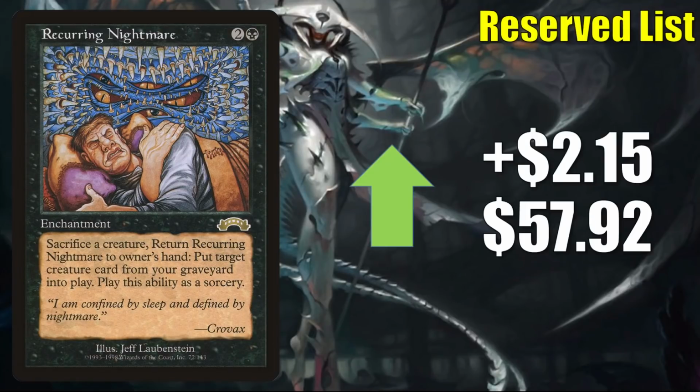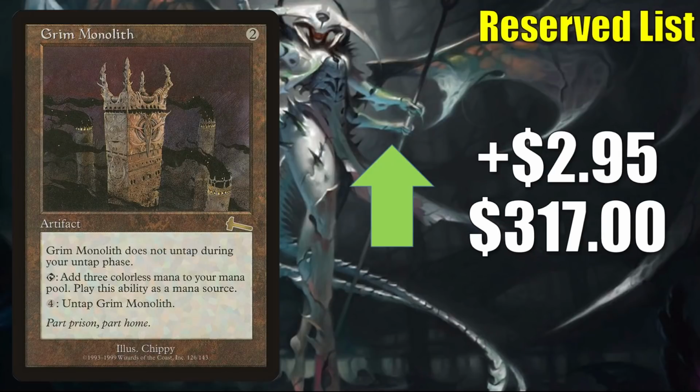It is Recurring Nightmare. It goes up $2.15 this week to $57.92. Grim Monolith, this is up $2.95 to $317. This is in Legacy Colorless Cloudpost. It is also another solid Commander card and combo enabler in various decks.